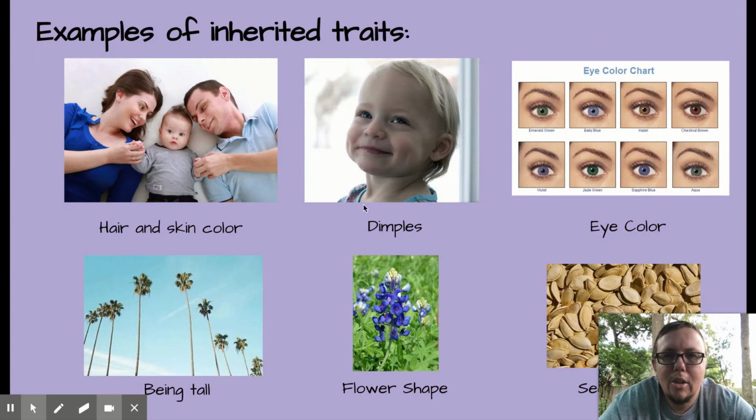So here are some examples of inherited traits. You have hair and skin color. You have dimples right there with a young child there in the center. You have eye color. You have being tall, and it's not just for people, it's also for plants. Like these palm trees are very tall. That is an inherited trait. So if you were to plant a new palm tree from one of these palms, it would grow up to be tall as well. It would not just suddenly be short.